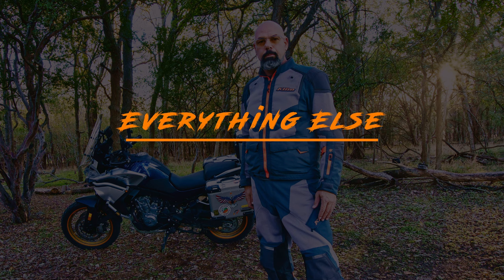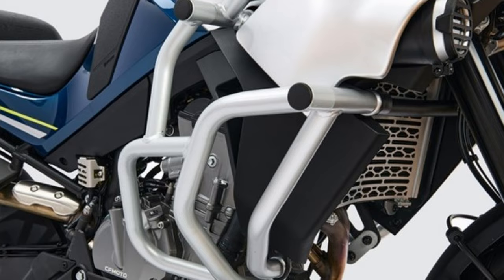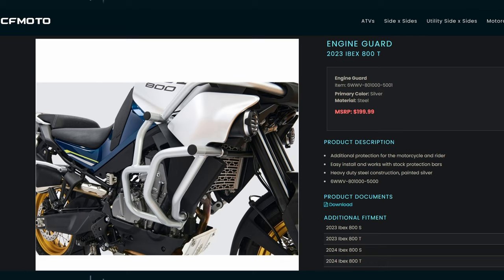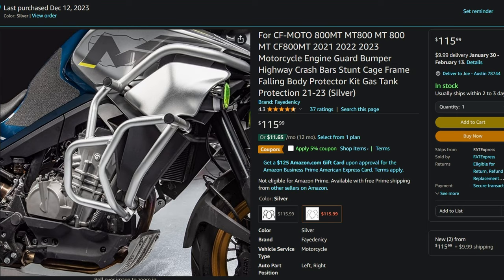Okay, from here on out, I'm just going to zip through the rest of the upgrades. So this is the engine guard that I wanted, and I waited forever from CFMOTO for the original. They sell it for $199, $200. But yeah, I waited for about 3 months, and it was still back ordered. So I ended up ordering it from Amazon for half the price. Got it 2 weeks after.